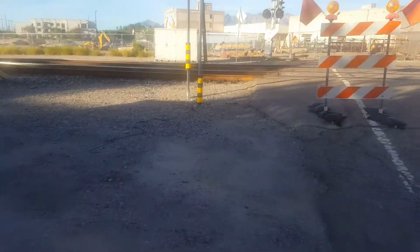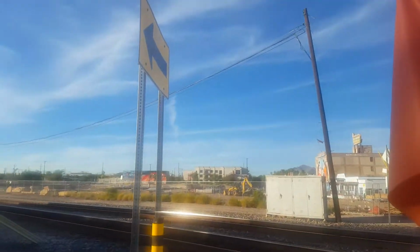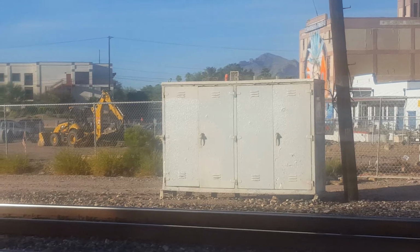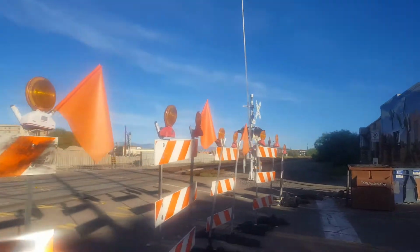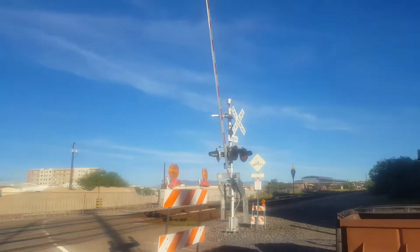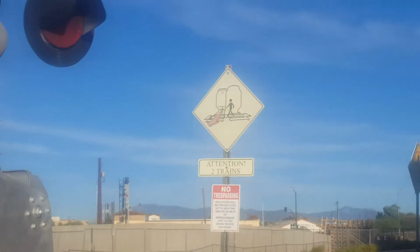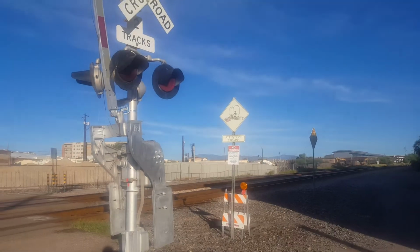As you can see right here, yeah, that is the relay case over there for West 7th Street crossing. Let's see. This sign here, this is the first I've ever seen, to watch out for any trains that might pop up right around the other train.